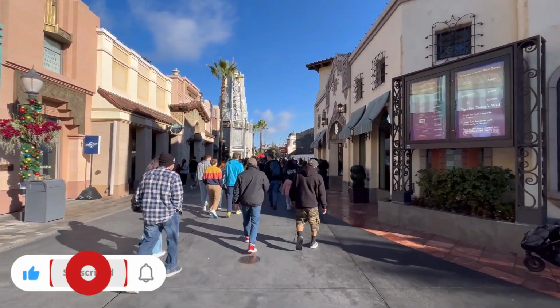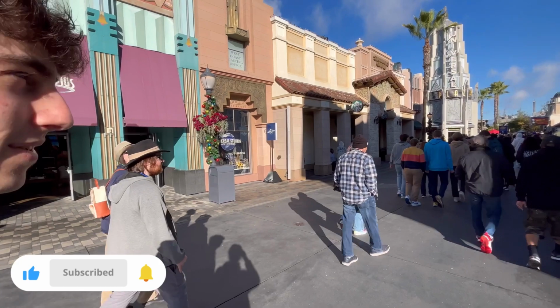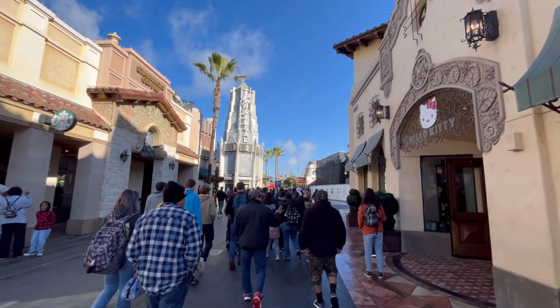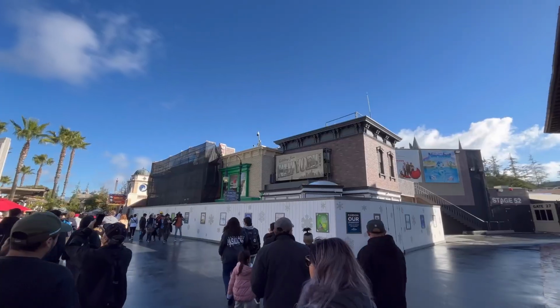Now, this is a park that I visit a lot. I go all the time, so I feel like I have a good understanding of how to visit the park and how to maximize your time, especially if this is one of your first times visiting the park.